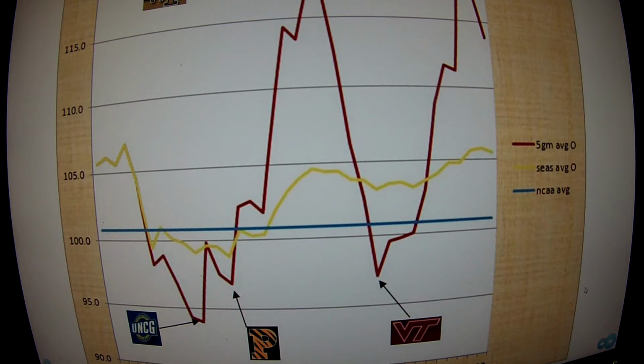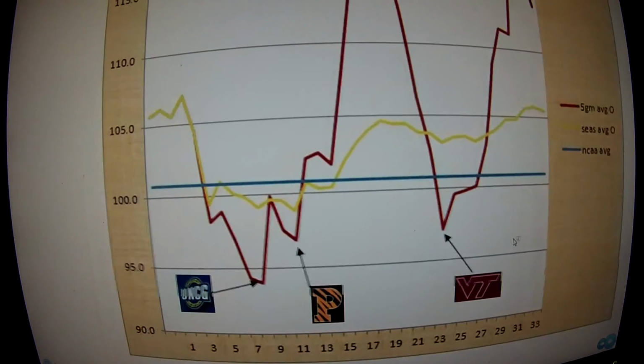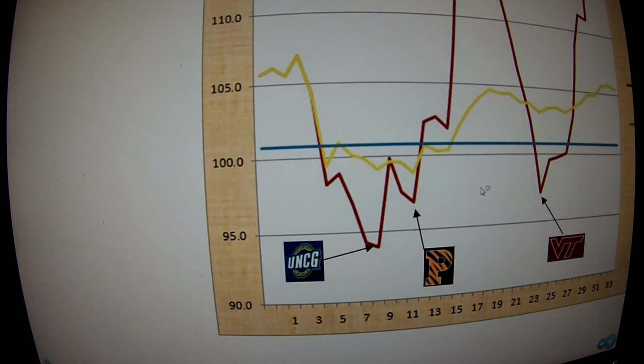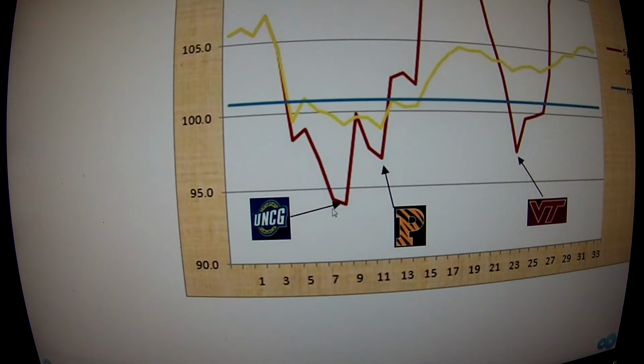This is looking at a number of different things. The blue line here is the NCAA average. The yellow line is the line that we just looked at, and then this garnet line, I guess I should call it gold line. The garnet line is a 5-game running average, so you can really see how the team is performing in streaks.